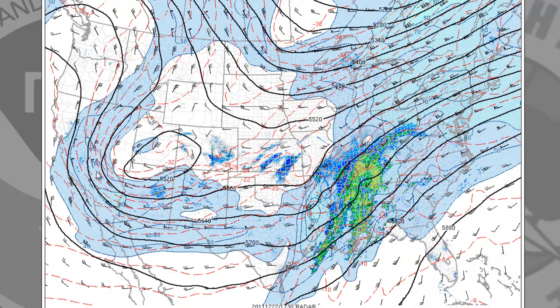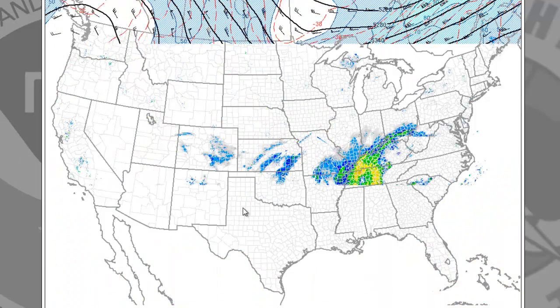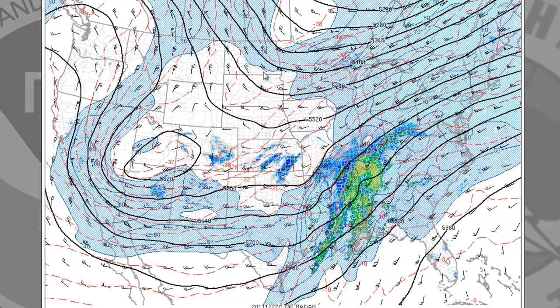We take a look at the 500 millibar map, and you can see right here, this is the middle of the atmosphere. For those who don't know, we've received a lot of comments about our videos, that they're very informative, but people want to know a little bit more about what's going on. So what we're looking at here are the heights at 500 millibars. So this is a trough. You can see right here we have a small trough, and this blue shading is indicative of forcing energy in the atmosphere. So that's what's driving this rain.